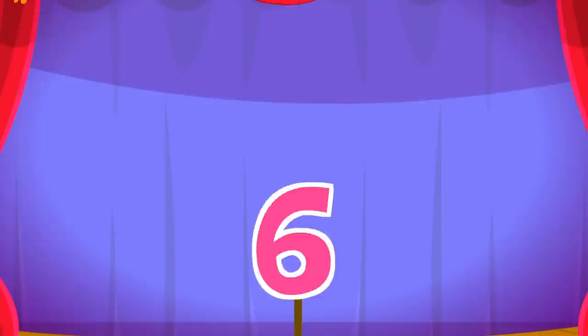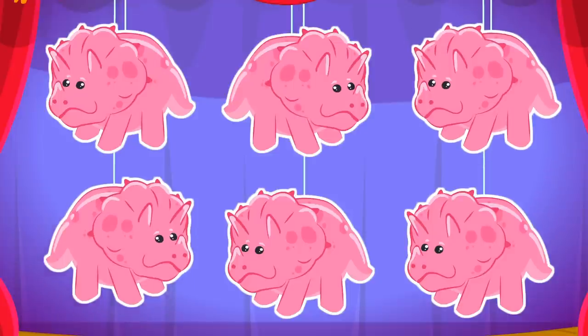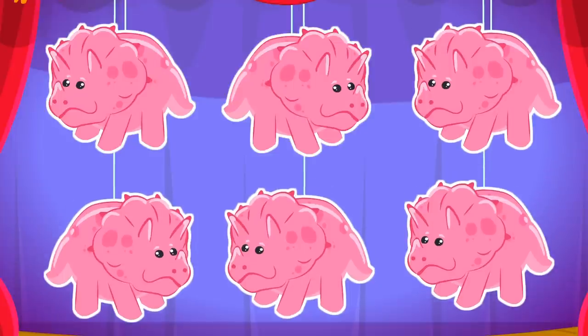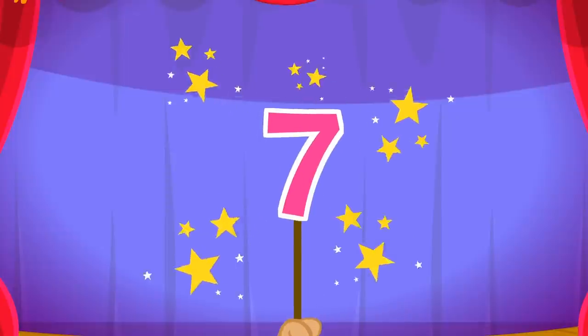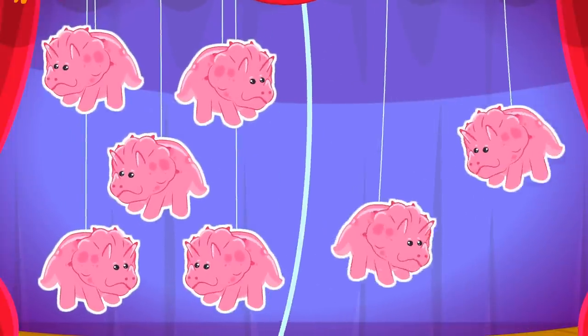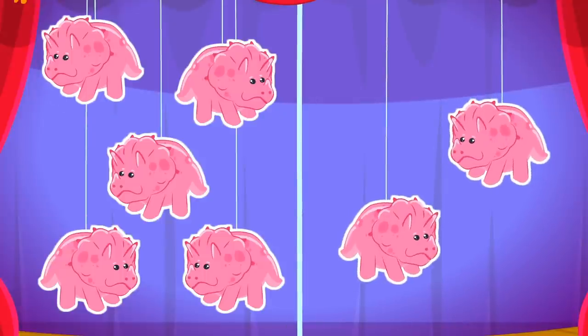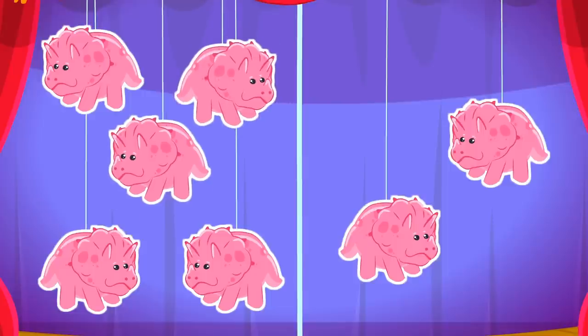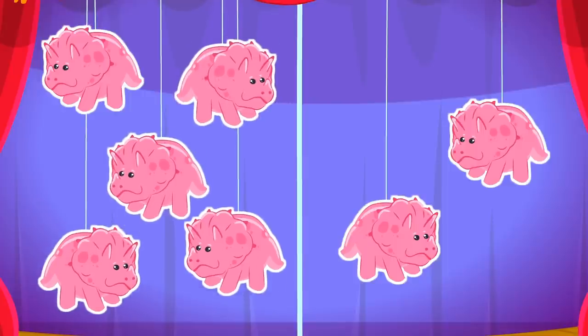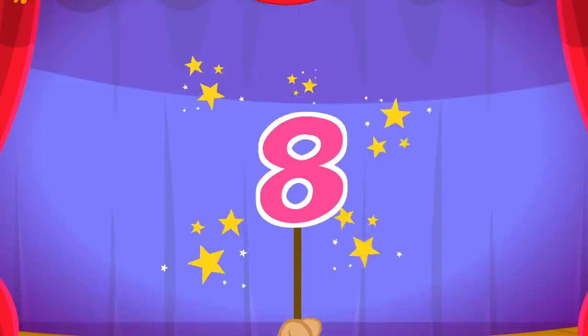Six! It's getting difficult. Let's count together. One, two, three, four, five, and six dinosaurs. Seven. Let's check if there are seven dinosaurs. One, two, three, four, five, six, and seven dinosaurs. It's true! There are seven dinosaurs!